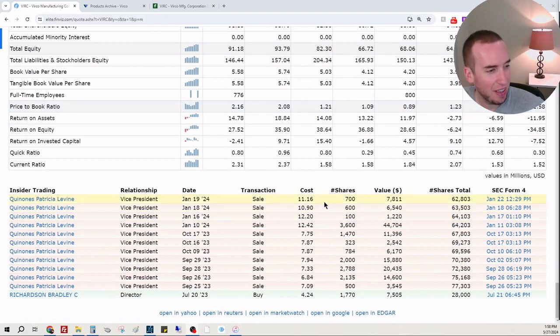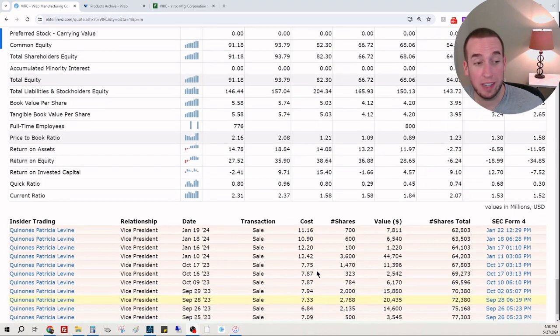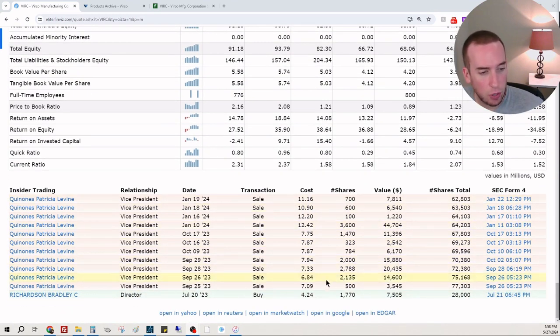I mean, look at the number of shares traded here. The director did purchase some back in July of 2023 at 4.24, so he is sitting pretty here. These could be pre-planned sales.